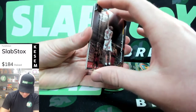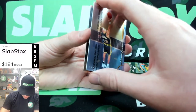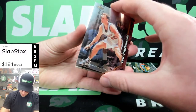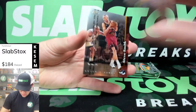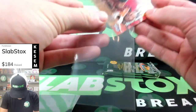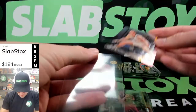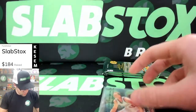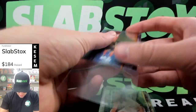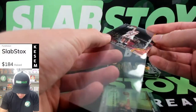Jamal Mashburn, Mark Jackson, Eric Pykowski, and Steve Smith. Keep in mind, in one of these last two packs, we can still pull that dual Kobe or Jordan card. Now, odds are a little slim, but we haven't gotten any of the dual cards yet.